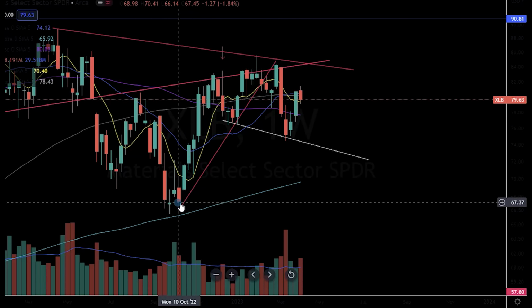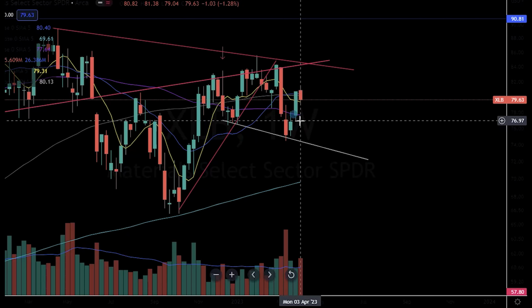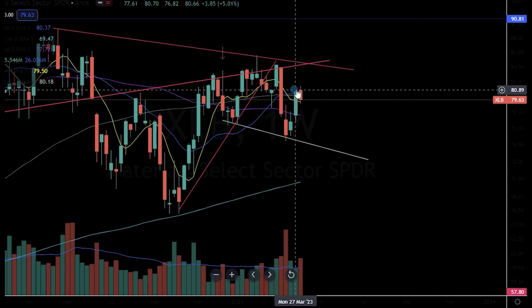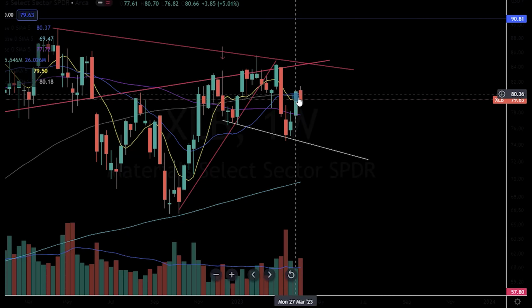You're going to test this double bottom zone here pretty quickly. So the bulls want to see you hold this inside green bar reversal. The bears want to see you lose that reversal candle there. So that's one of the potential bullish patterns.